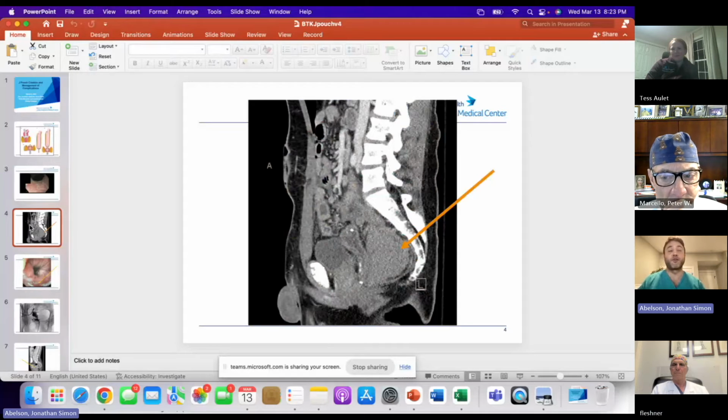And so we placed a 24 French Malacot into the pouch and then transabdominal drains anterior and posterior to the pouch. Comments then, Peter, about some of your thoughts? I'll ask Phil about his thoughts.